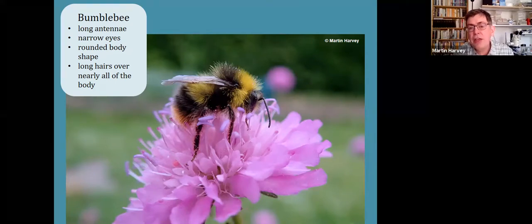So it does take a little bit of time, a little bit of experience, I guess, to really pick these out. But if you spend some time watching bumblebees and getting used to the way they fly and the size of them and just the way they behave around the flowers, I think most people will be fairly comfortable with picking out the bumblebees.